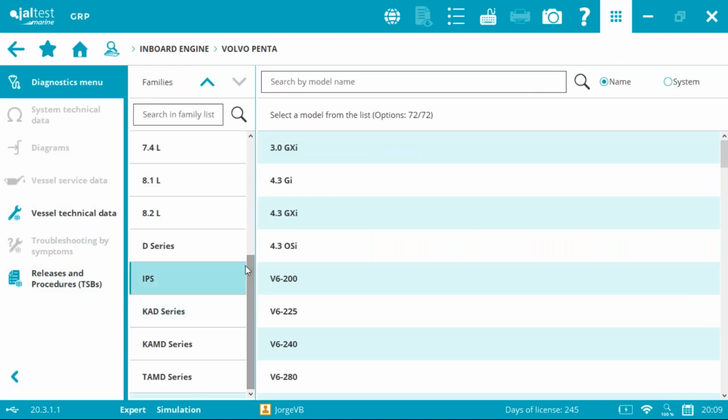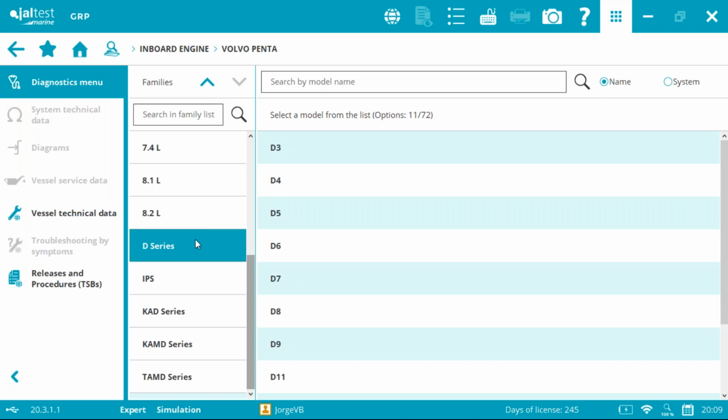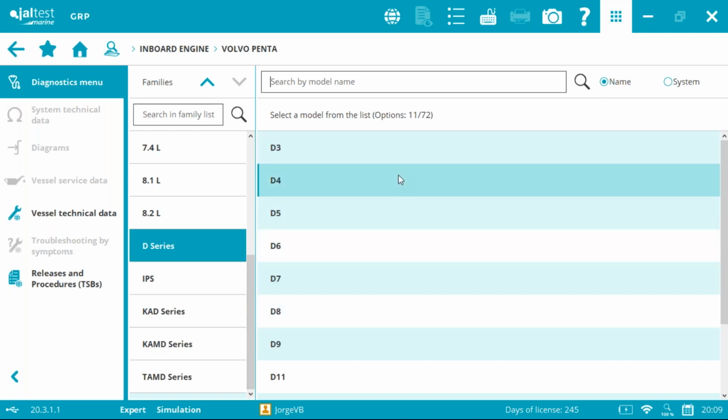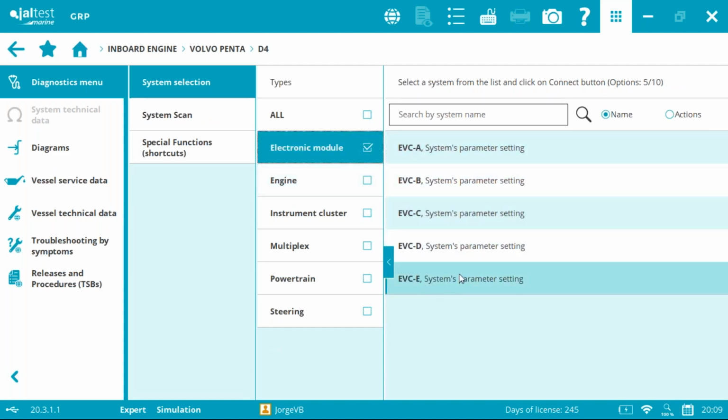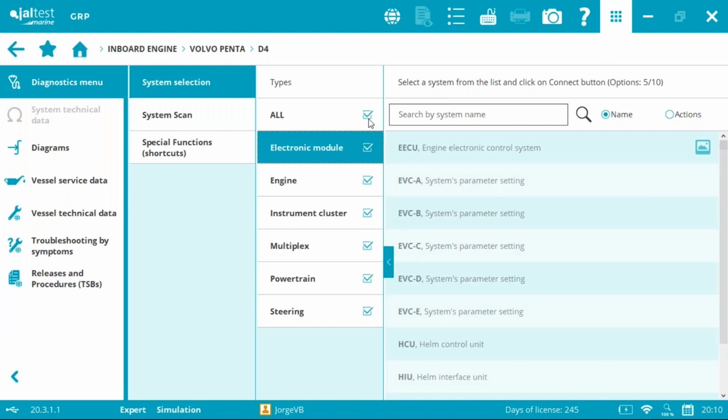We go to families and select these series. Here in these areas, we select D4 or D6, D9, D12, okay? And here, if you go to electronic model, you can see all the available EVC systems that we can install in this D4 Volvo Penta engine, but also the coverage in other systems, okay?